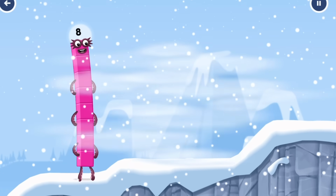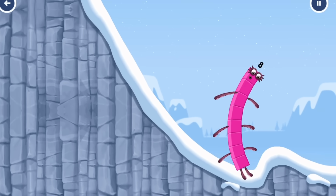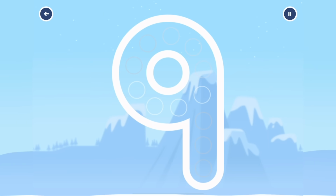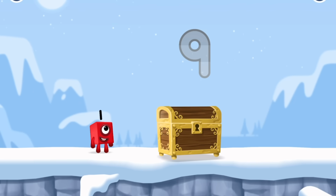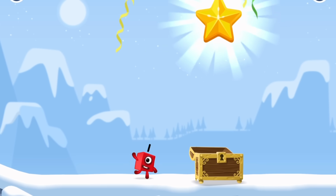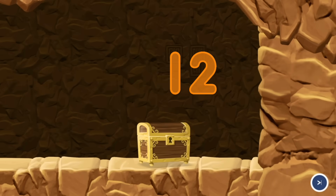Come and get me! Can you open the treasure chest by tracing the number 9? You cracked it! Well done! You found the treasure! Try another adventure next!